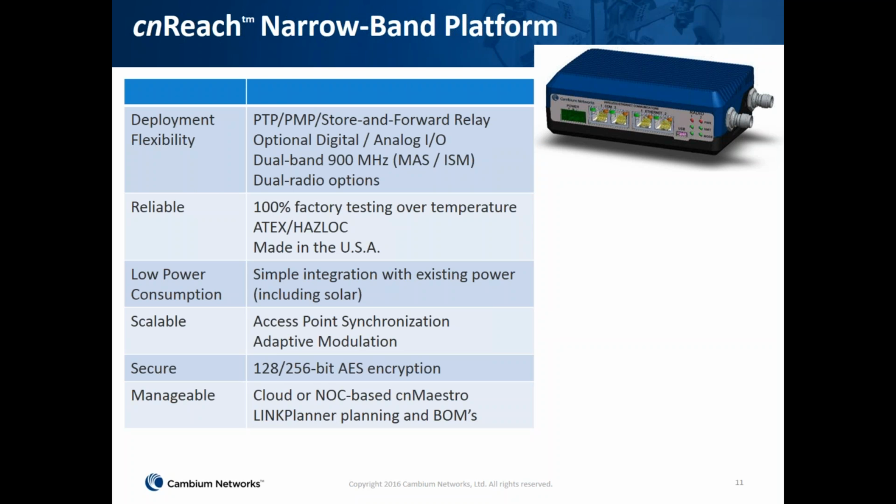And then last but not least is manageability. And I talked about both cnMaestro and Link Planner as being able to do that.